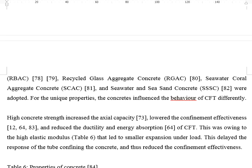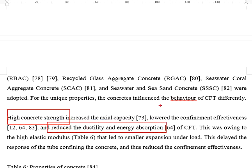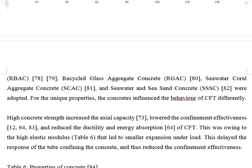This is another example within the similar research topic regarding the concrete filled tube. It was found that high concrete strength increased the axial capacity, which is good to the concrete filled tube. However, it leads to lower confinement effectiveness, and also high strength concrete reduces the ductility and the energy absorptions of the specimen. This is a typical observation also.